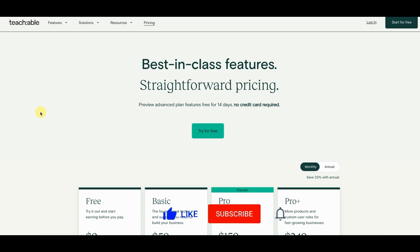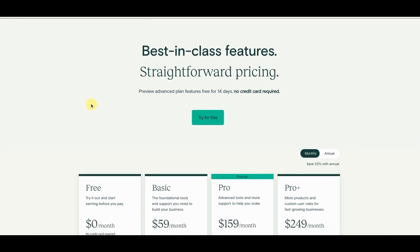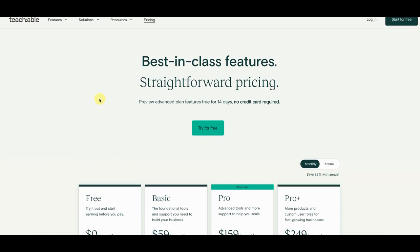I'm always looking into different tools, seeing which one's going to be the best, which one's going to return the best value, which ones are going to help me over here at the Digital Tool Shed, and help you, right? So I decided to look at a tool. We looked at one already. We're going to go ahead and take a look at Teachable, right?